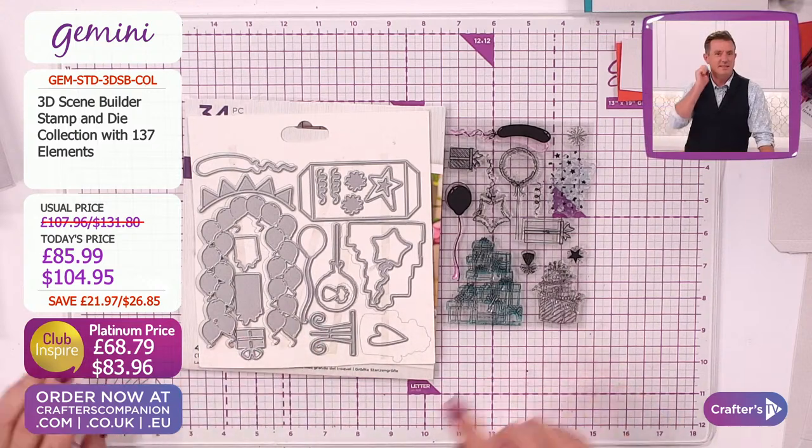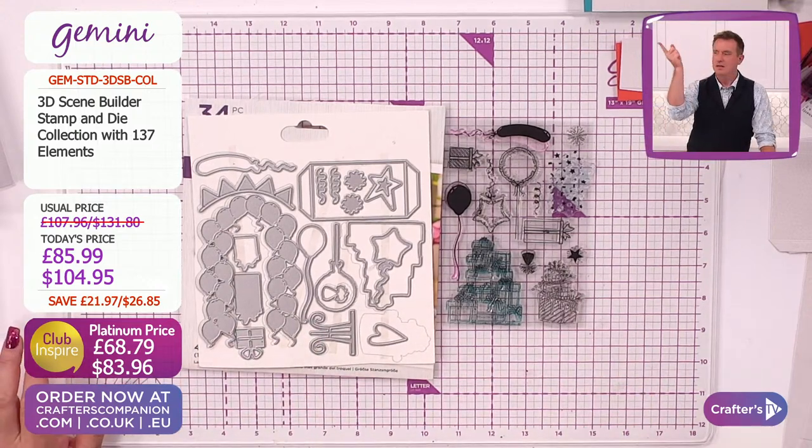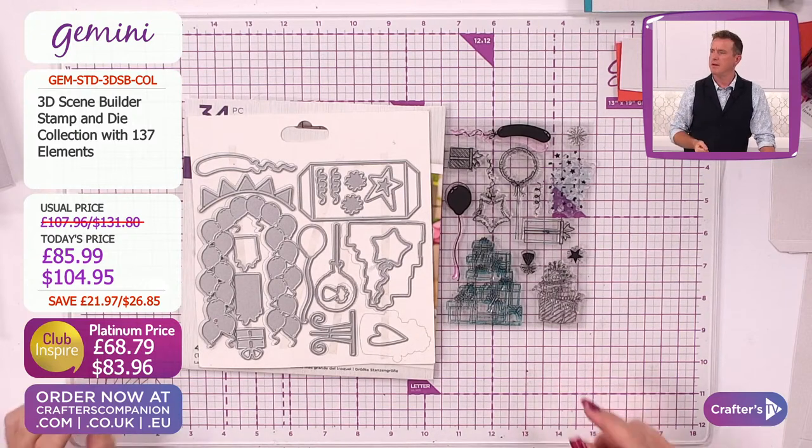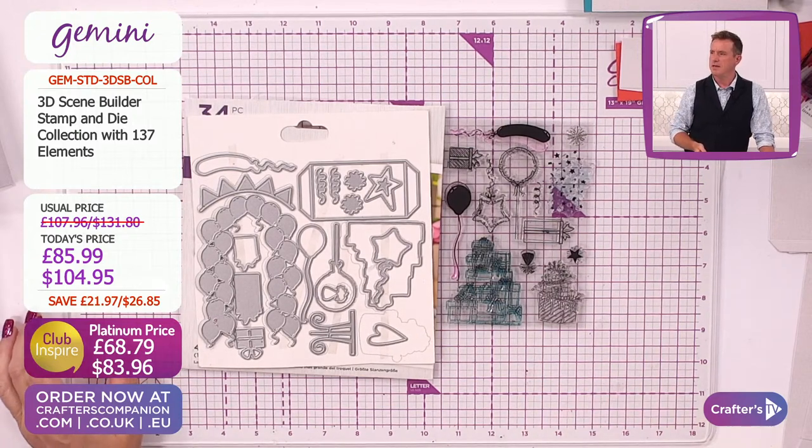What on earth is wrong with me? Those things. What are those things called? Ribbon? Is it ribbon that you tie onto the balloon? That holds your balloon together. Balloon ribbon. Is that what they call it? I think so.